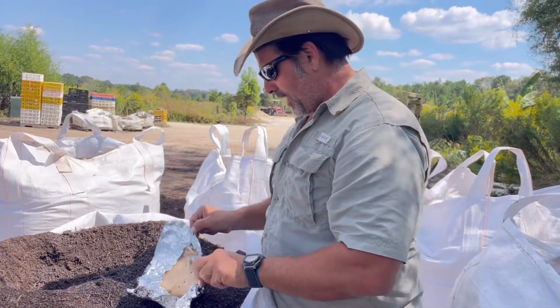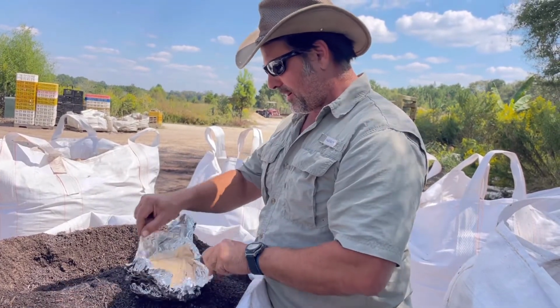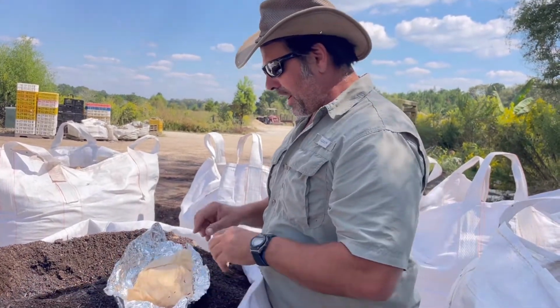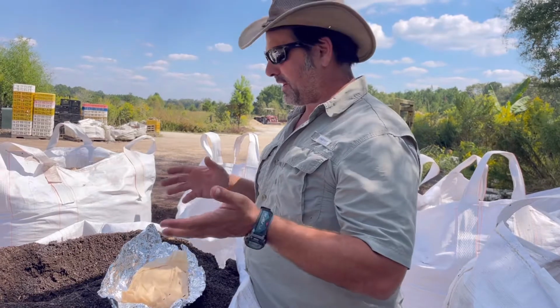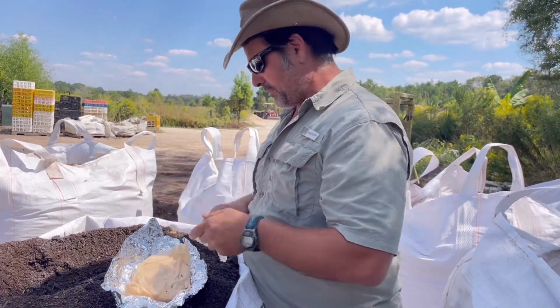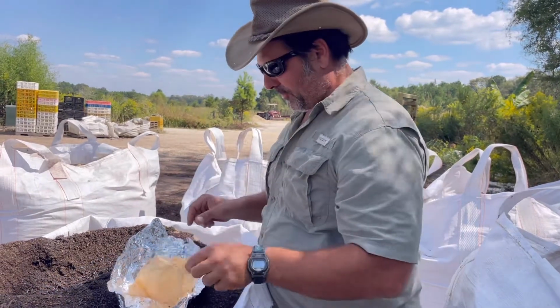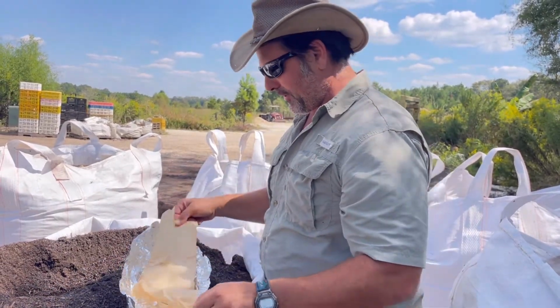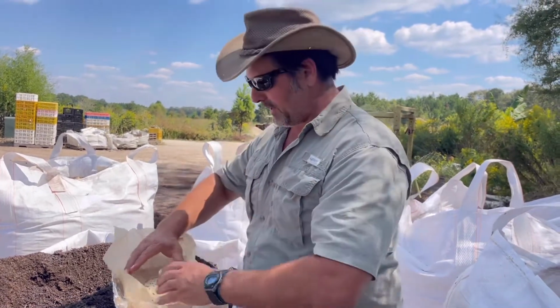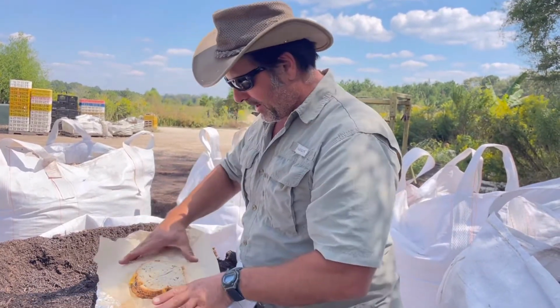Some of you may be worried about the cleanliness of the compost pile. I'm not really worried about it. There are no manure ingredients in here. It's hardwood, pine bark, coffee grounds, and lime. So there's no real risk of a lot of nasty stuff that would come with a compost based on any kind of manure.